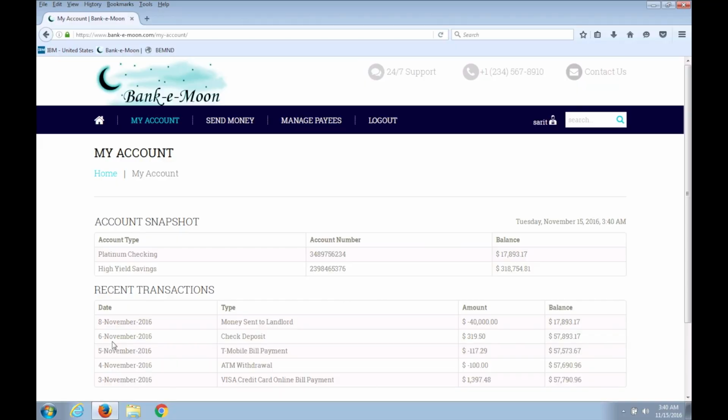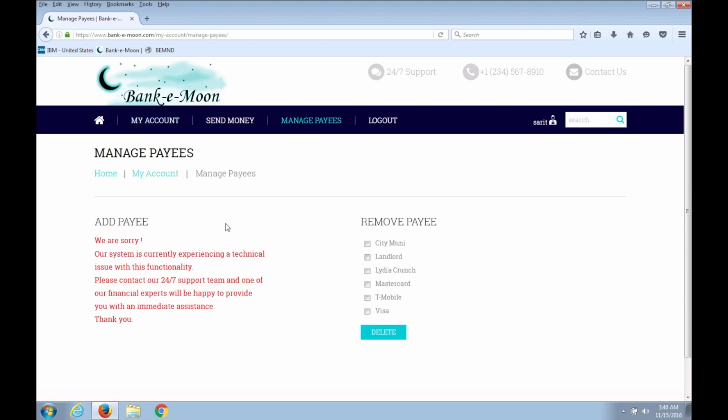So I got into the account again. I managed to do it before the one-time password expired. And I'll go into the Manage Payee page again to try and add my mule account. But as you can see, Trusteer has identified that I'm not the actual device owner, not the actual account owner, and advised Bank Imun in real time to block my access to the Manage Payee risky operation.